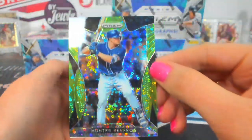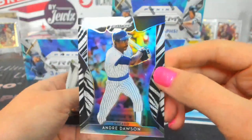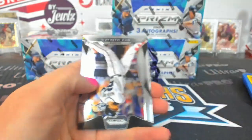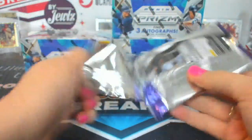Neon Green Donuts, Hunter Renfroe, to $1.99. I think the zebra's my favorite. Andre Dawson, zebra, 35 of 99. Kind of like the snake skin. Yeah, that's good too. They look good.